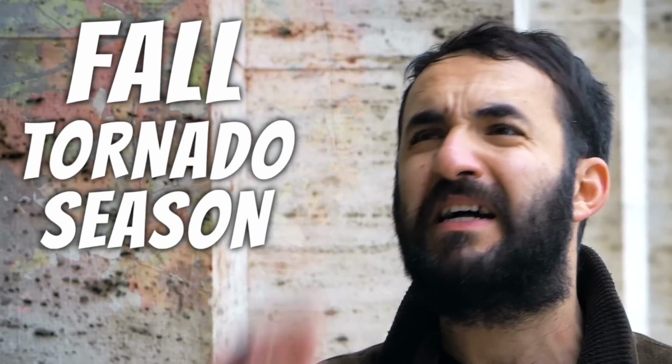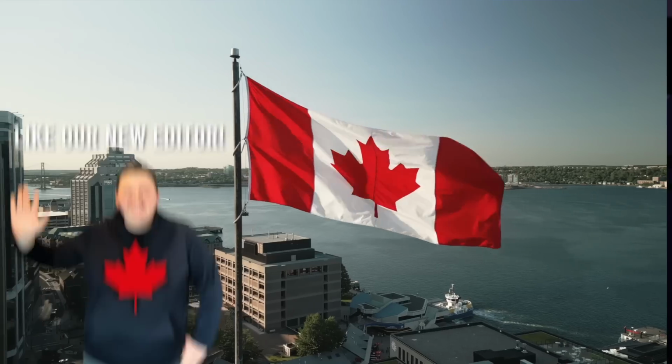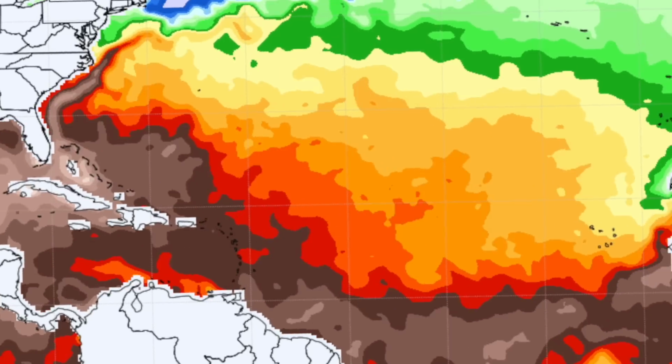But it seems like a lot of people forget that in the fall, a very similar thing happens because of all these big cold air blasts that come down from Canada. I'm especially interested in this year because all that cold air is going to be clashing with such warm and juicy air down south thanks to our high sea surface temperatures.